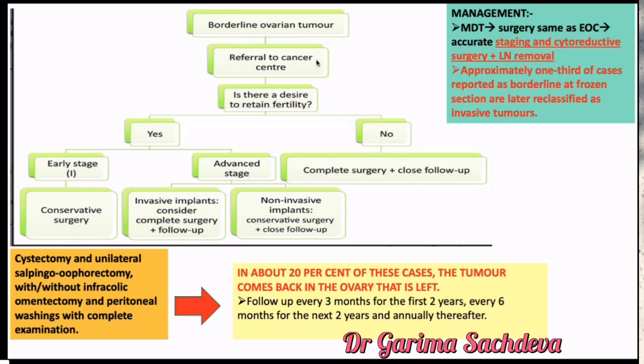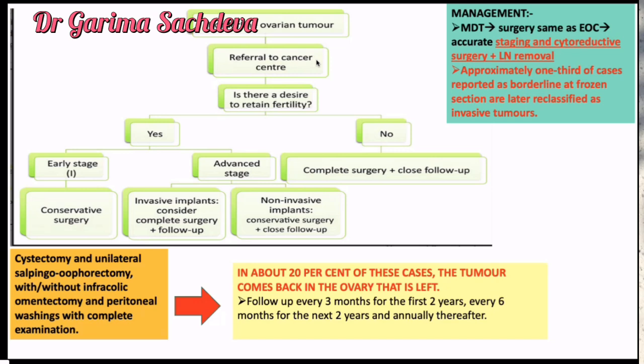You follow them up every 3 months for the first 2 years, every 6 months for the next 2 years, and annually thereafter. They are removing the ovary itself, then why are they mentioning cystectomy? Nowadays nobody is doing cystectomy, they're mostly removing the ovary. But suppose there is a cyst in the contralateral ovary, then probably cystectomy in the contralateral ovary. Otherwise, if only one ovary, they remove the entire thing.